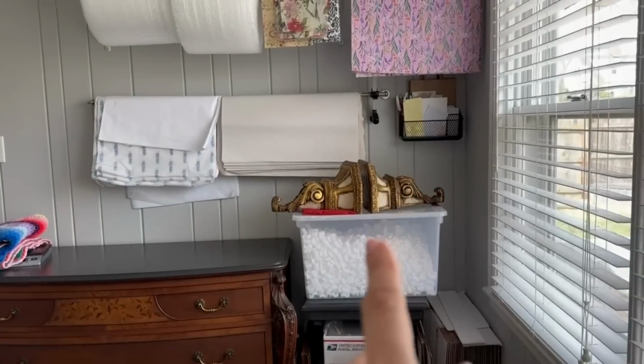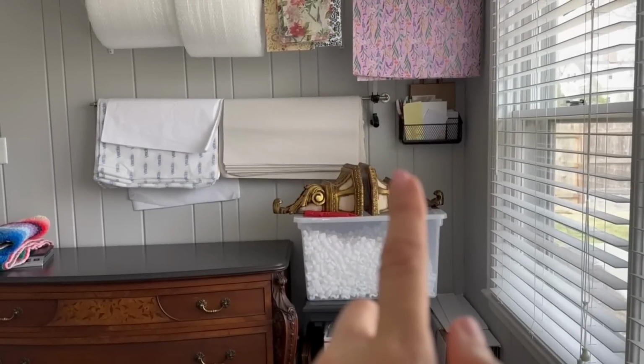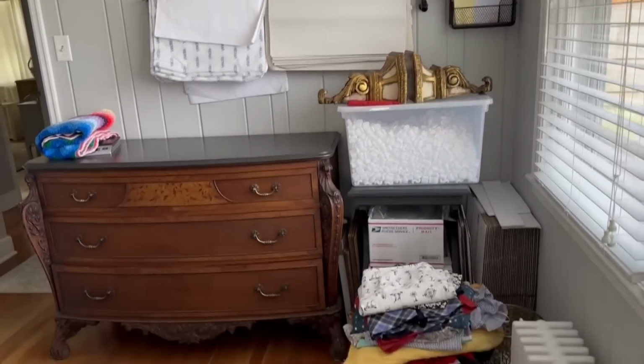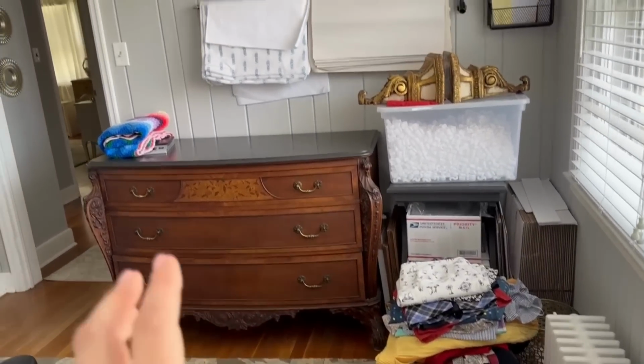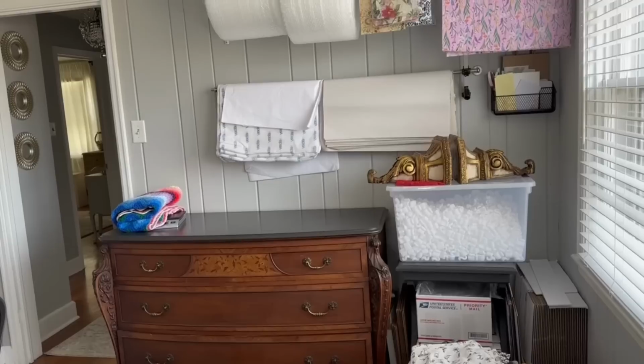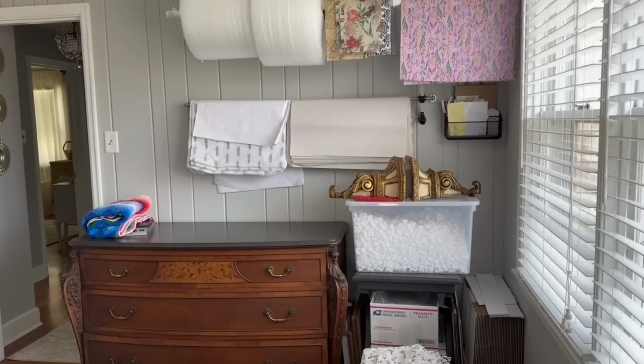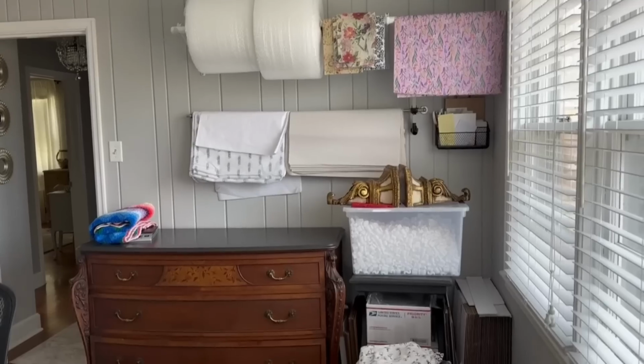Some sconces that I listed on Facebook Marketplace local pickup. I don't think those are on eBay yet. But anyway, and this is clothing that I've listed. I have to figure out how I'm going to do this. Where am I going to wrap items? I'm not quite sure. I can't really hang this in my living room.